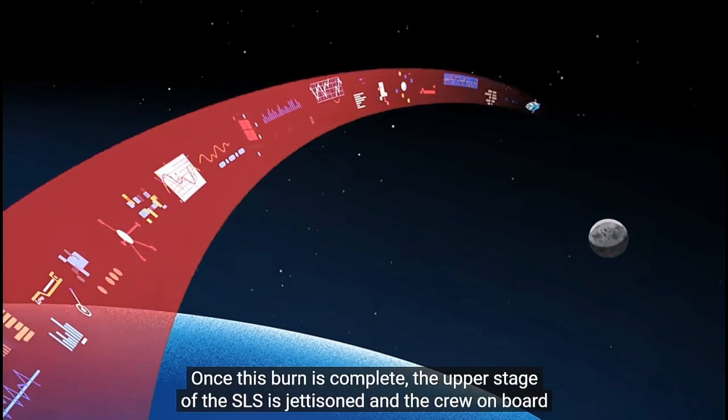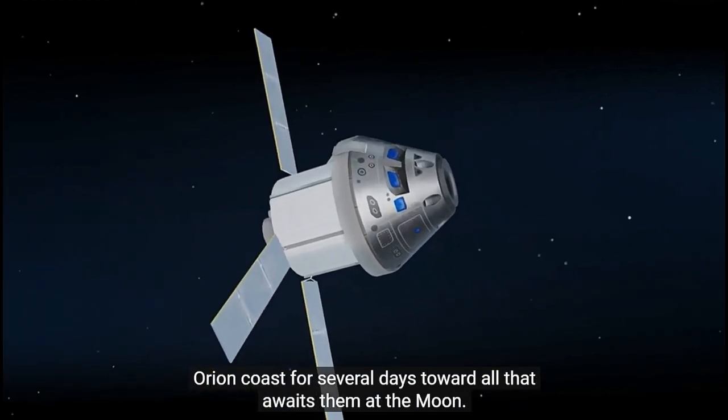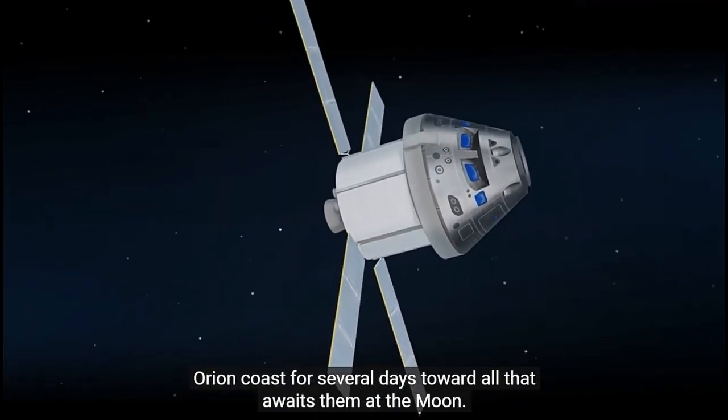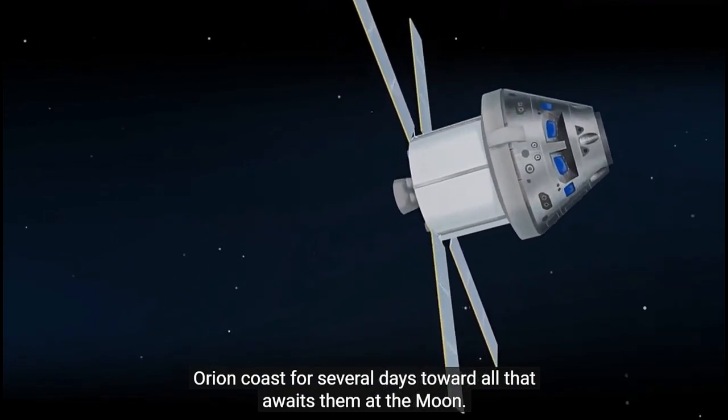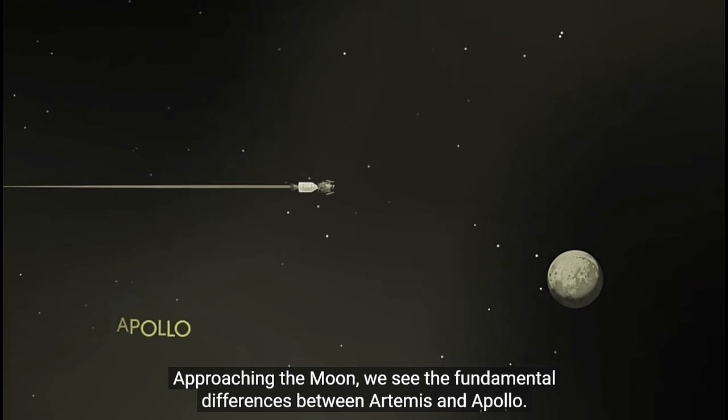Once this burn is complete, the upper stage of the SLS is jettisoned, and the crew aboard Orion coast for several days toward all that awaits them at the moon. Approaching the moon, we see the fundamental differences between Artemis and Apollo.